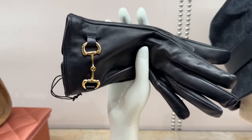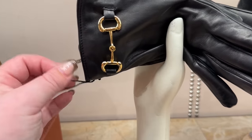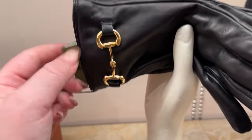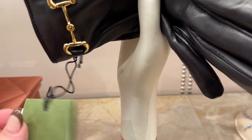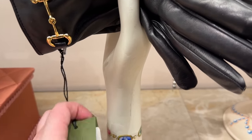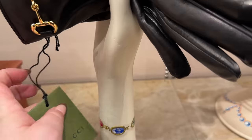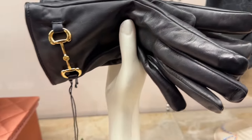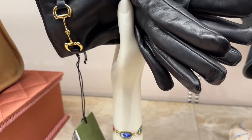And I adore these gloves with the horsebit details. So chic. I really want to one day get a pair of gloves, something I need on the regular daily where I live in the winter and fall time. And these are 510 euros. You get 12.5 percent back for the VAT if you have a non-EU passport.